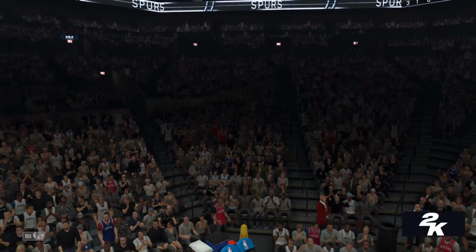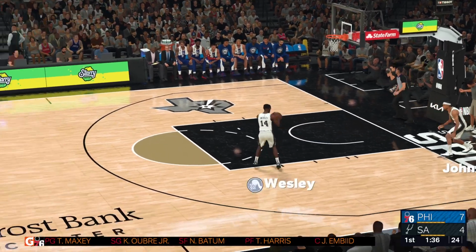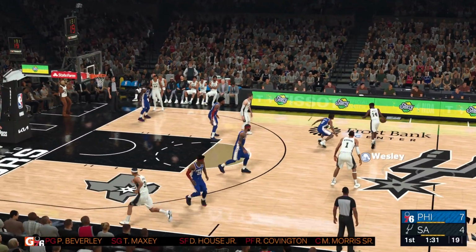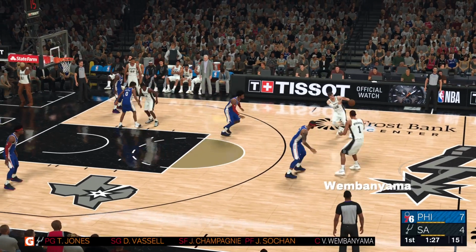And the 76ers will go for a different look here. Morris is checked in for Embiid. Robert Covington comes in for Harris. Daniel House is checked in for Nicholas Batum. And it's Patrick Beverley in for Oubre. Here's Wembanyama.